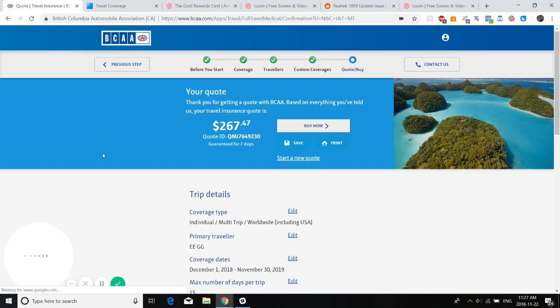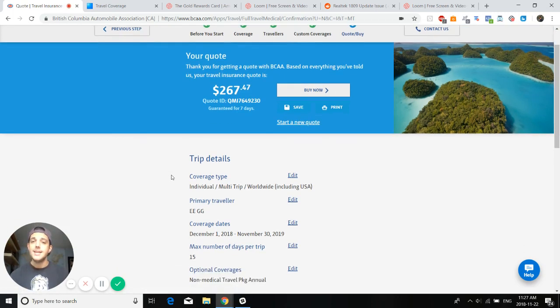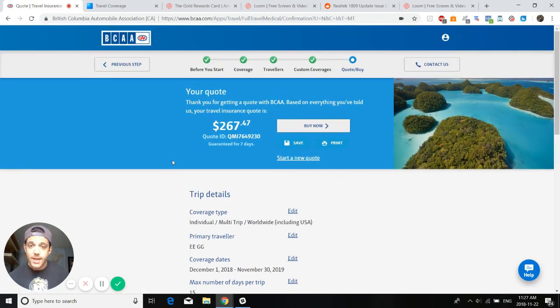So here is my quote: $267.47. This is something that Amex just adds onto your card for $150 for a year. And this is only for a year. So you are saving $117.47 just by using this card. You're saving that per year. That is so crazy. I've saved a ton of money just by having this card.